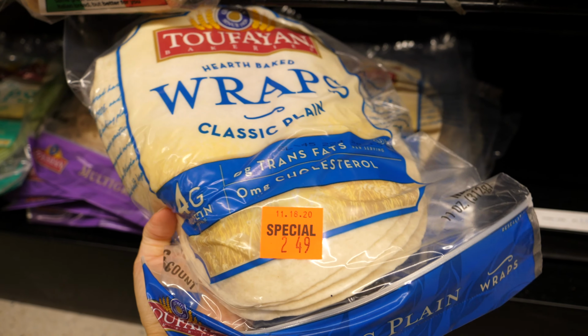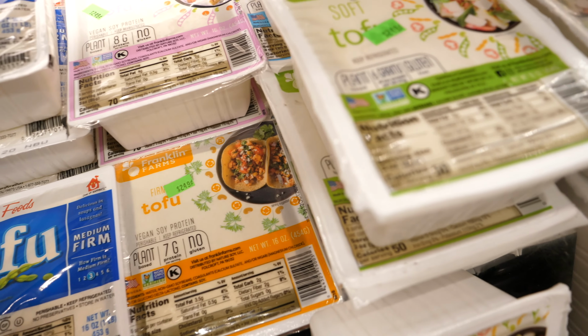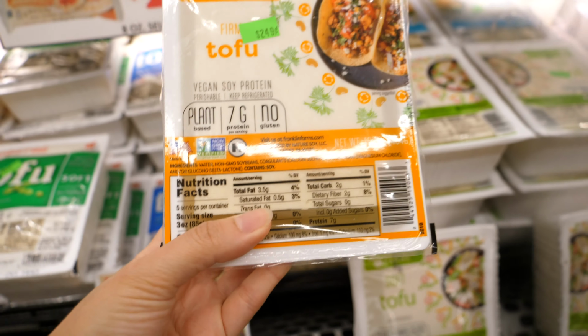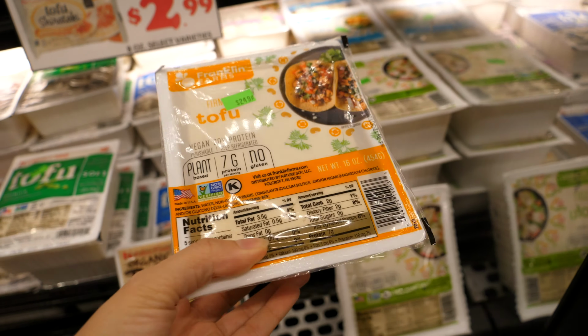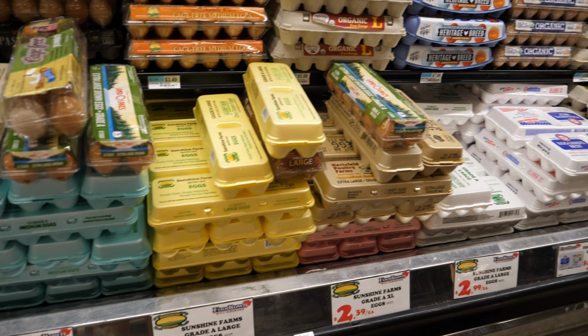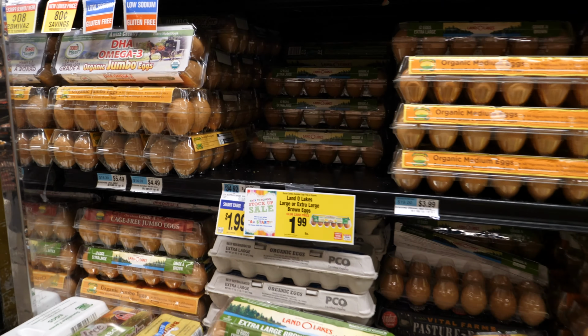Next, I got firm tofu. Last week, this same exact tofu was $1.99, but for this video, I wanted to show this is what I got this week. So wherever there are deals, ideally, I would get more of something on a week when it is marked down. So last week, I got 4 packages of tofu, for example, and I still have some in my fridge, but I still wanted to show you in this video what I would eat in a week.